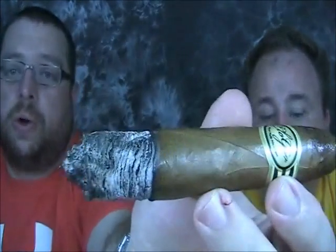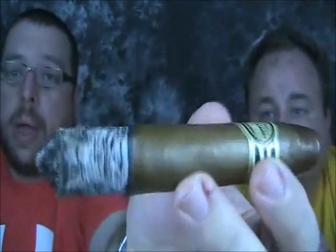But so far, it's going great. As you can see, the ash is holding on quite well. Mine's burning really good, but Roger, yours is burning a little bit lopsided, right? A little lopsided, but it's not bad at all. It's not out of control by any means. And the thing is, it's actually fixing itself. A minute ago, one side was greatly longer than the other side, and now it's kind of evened itself out. No touch-ups, no relights, no nothing. This thing is burning great. The smoke volume is really good.